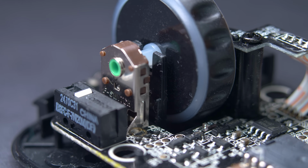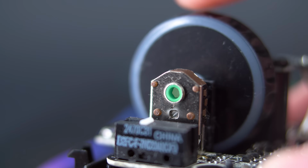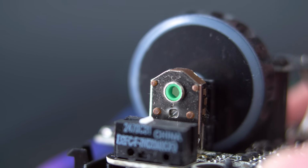The scroll wheel encoder on the other hand looks to be different. Instead of the brown core F switch found on the OG Model O and Model O-, we see a green core. Still seeing very minimal side-to-side wobble, and now I'm not sure if it's because my older Model O's are worn out, but the scroll wheel gates on the wireless model seem more distinct and engaging.